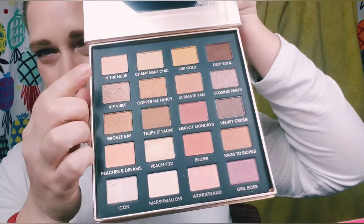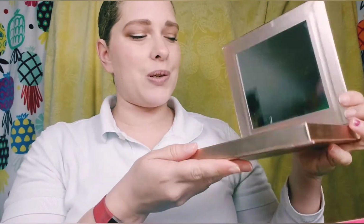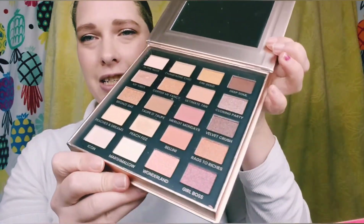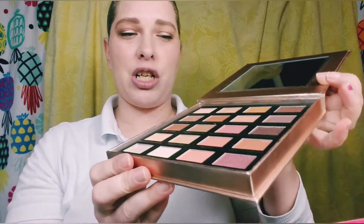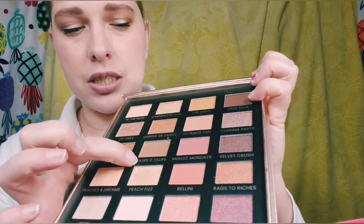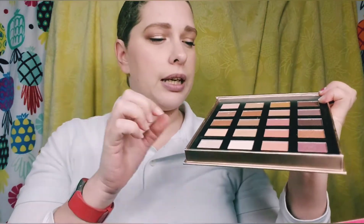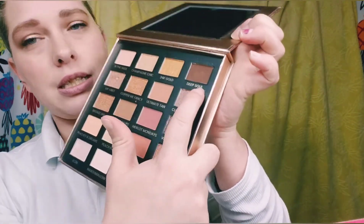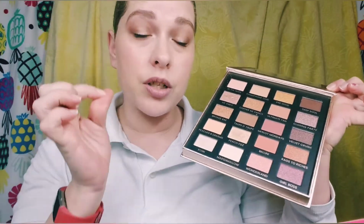Now, if you notice a divot in that shade, I threw the protector away because when I was closing my palette, the protector kind of dug into that shade. So I threw it away because I didn't want that to happen to the rest of my shades. So this taupe shade is what I used as my transition right here in the crease, and then blended it. And then I dipped into this deep brown shade right here called Deep Soul. I put that in the outer corners of my eye.